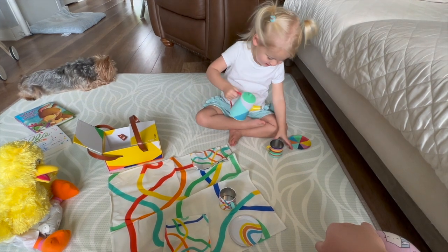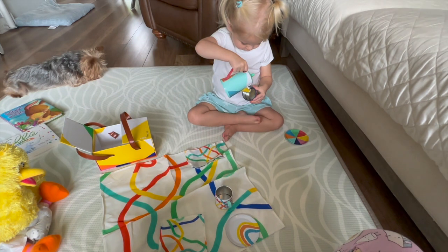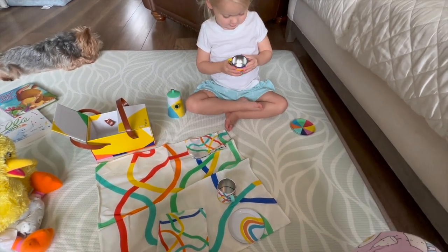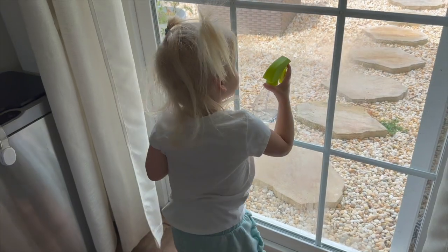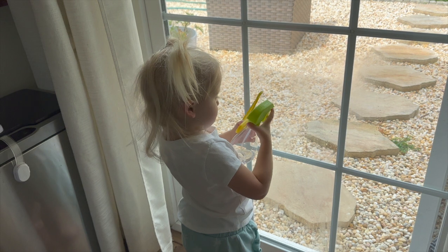I'll put it in a cup. Pour it in the cup? Wow, thank you. Let's put it in the. It's cleaning the windows. Ellie's cleaning the windows?